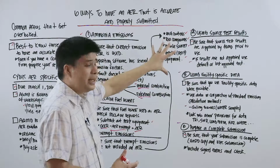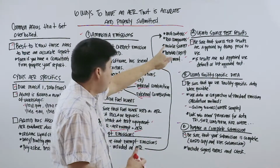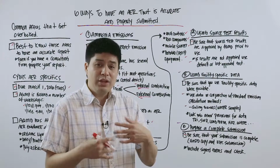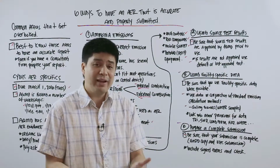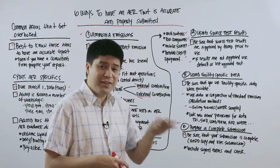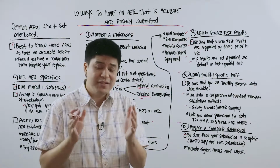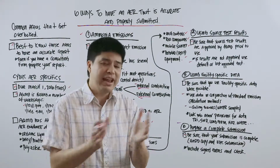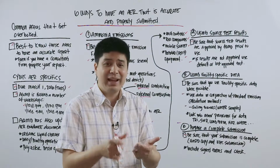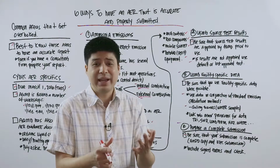We talked about the 4 here: architectural coatings, any emission source that emits 102 exempt compounds, mobile sources, and portable equipment. Number 4, we talked about be sure that when using a source test, that source test is approved prior to use on the annual emission report. Number 5, we talked about using facility-specific data, and we talked that sometimes when it's possible, you should use facility-specific data. You may have, within your annual emission report, you may have to look in other regulatory programs for these data, like a TRI, maybe the wastewater program, the stormwater program, or maybe even hazardous waste profiles.